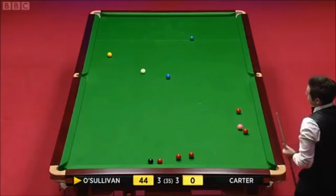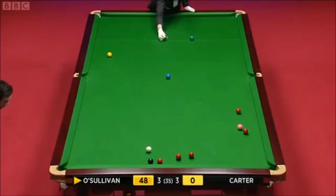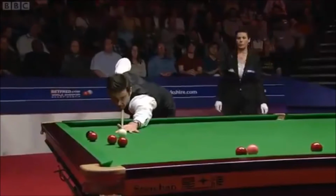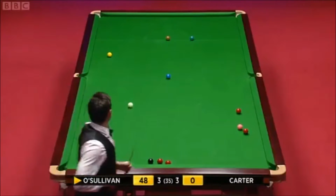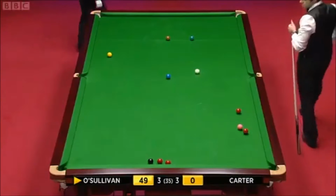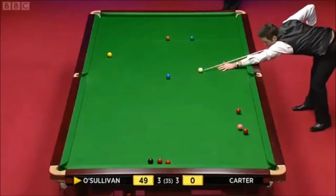Now he needs to drop on that red, and this looks to be just a little bit too hard, is it? Can he get to the popping angle? 32. He's got plenty of cue power. Back for the blue again. 33. And just look at that cue power. He was trying to make this break without risking a cannon.